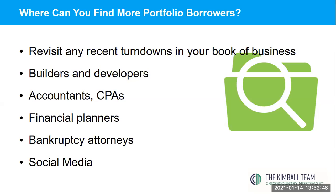In February, we've got a program coming up where we're going to introduce you to a very, very inexpensive software that will market your database on a monthly basis for you. We've been using it for a while, and we've had some great success with it. So we'll be doing that.